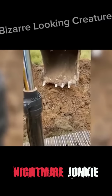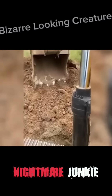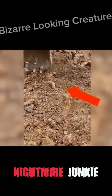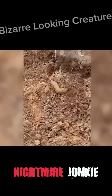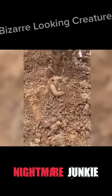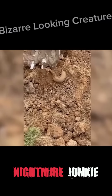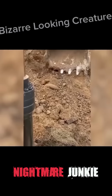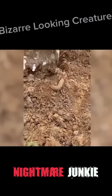This footage was captured in August 2021 by a farmer from an unknown location, where he found a bizarre-looking animal while digging. The farmer was digging using an excavator when he discovered this creature. At first, he thought that it was some kind of a snake, then maybe a fish. In the clip, you can see that the creature shows signs of life, as it tends to move around a bit. After further digging, he couldn't figure out who this strange-looking creature is.